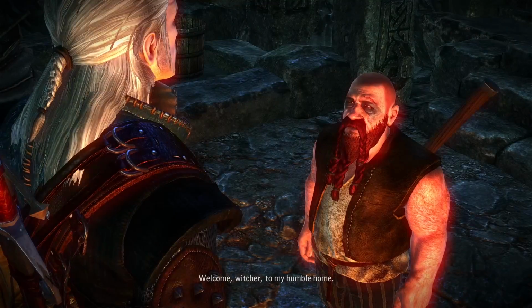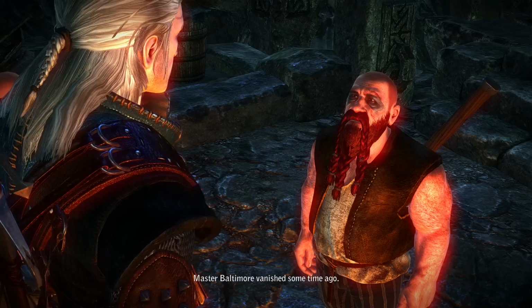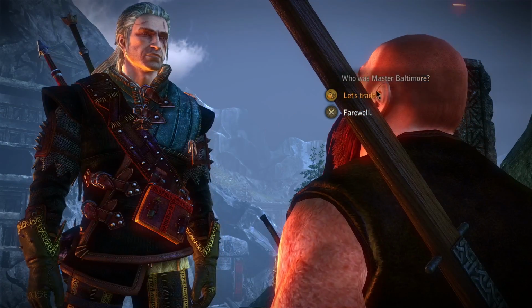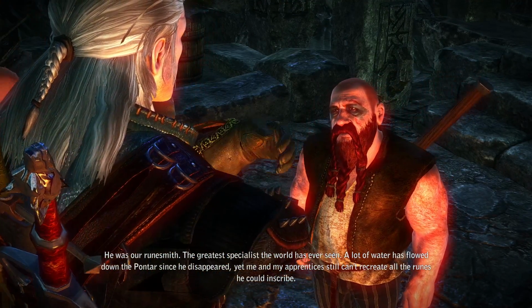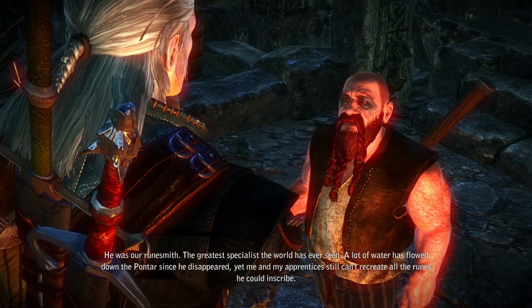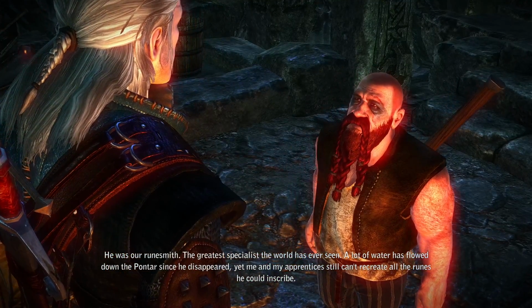Maybe, Thorak. Welcome, Witcher, to my humble home. I'm looking for a dwarf by the name of Baltimore. Does he live here? Master Baltimore vanished some time ago. Who was he? Who was Master Baltimore? He was our runesmith, the greatest specialist the world has ever seen. A lot of water has flowed down upon Tar since he disappeared. Yet me and my apprentices still can't recreate all the runes he could inscribe.